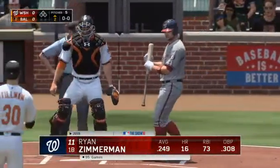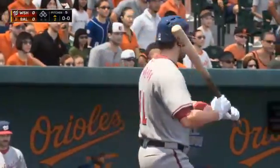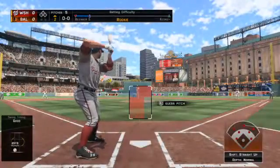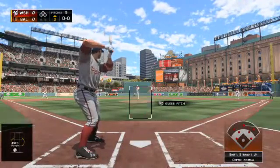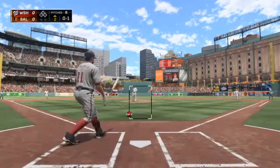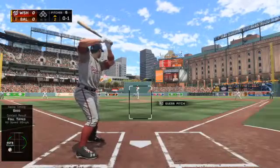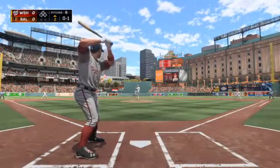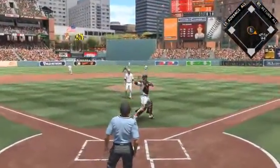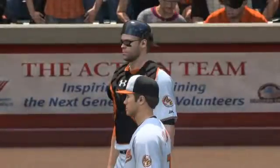Ryan Zimmerman makes his way to the plate. He'll get us started here in the top of the second. Ryan Zimmerman. Chop foul at the plate, strike 1. A swinging bunt out in front of the plate. Throw to first will be in time, and there's 1 gone here to start the second.